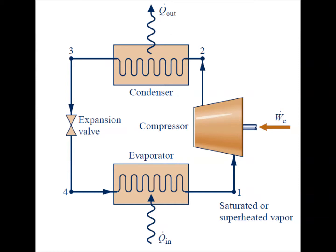The vapor compression cycle performs the fundamental processes of the refrigeration cycle. It shares many similarities to more complicated systems. First, we'll take a look at refrigerants.